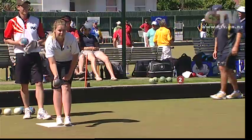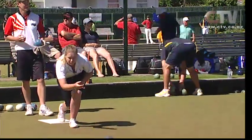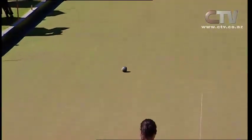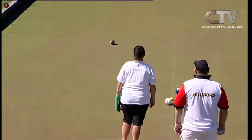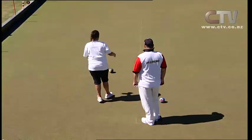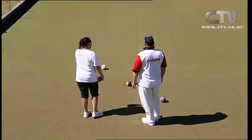And now Mandy Boyd to deliver her first one. Opening end of this 15 in our time. They play 2 hours 20 in section play, which is about 15 ends they'd get in, you would think. Unless they kill them, of course, Pete. That's right.